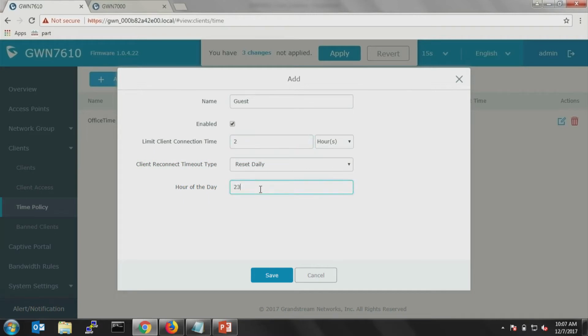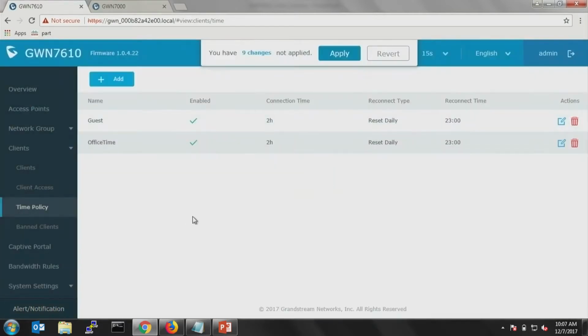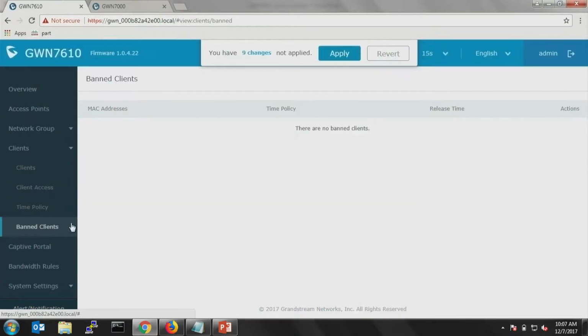The time policy, we talked about that one. For example, this is only for the guest network, and I can enable that one, and then I can provide them with 2 hours of internet access, and then I can tell the GWN to reset the 2 hours every day at 11 p.m. Then save and apply.